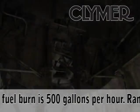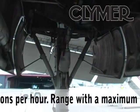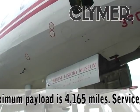They brought it back to Kansas City, and a couple of years later, they completely restored it and got it ready to go to air shows. They've been taking it to air shows almost every year ever since.